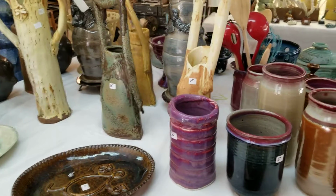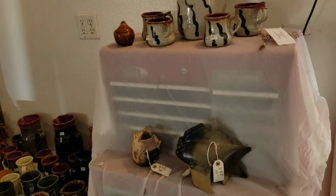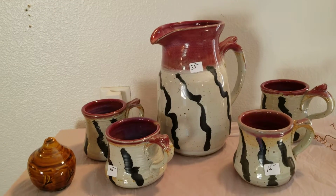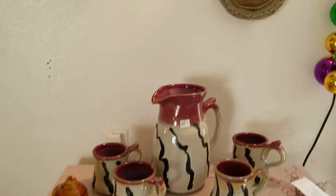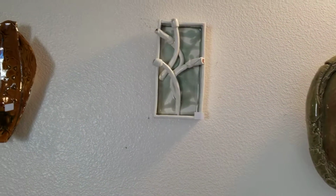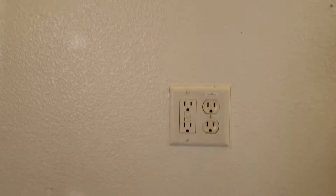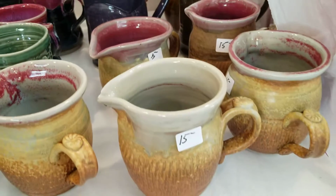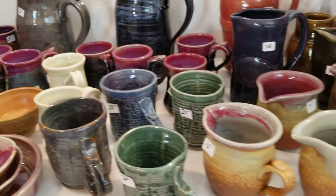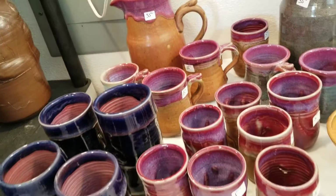I'm going to switch around here and come over on the wall. Here we have a pitcher and matching mugs. Below that, a couple of whimsical pieces, angry fish, and a piggy bank. Above, we have some of Sue's wall pieces that look nice anywhere in your home. And below that, we have some more pitchers for gravy and small items, some cream pitchers, some syrup pitchers, and mugs, and more sets of pitchers and mugs. And the rest of these are all mugs.